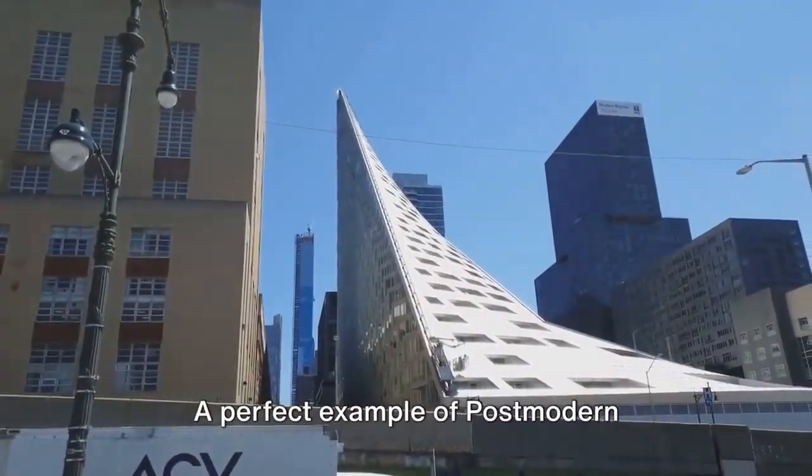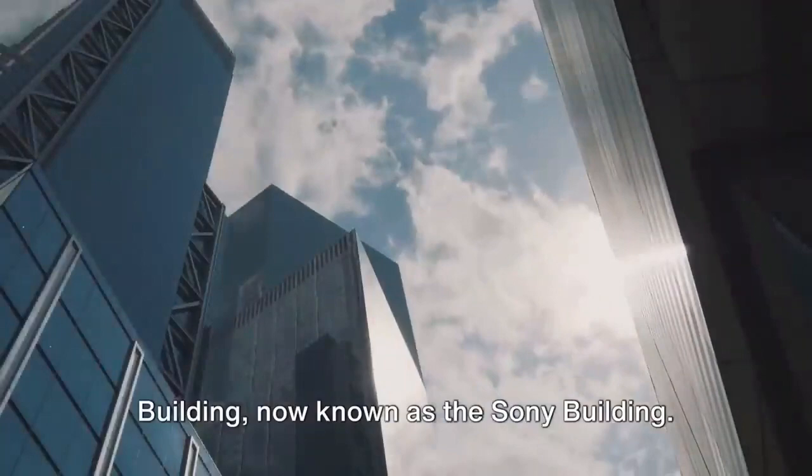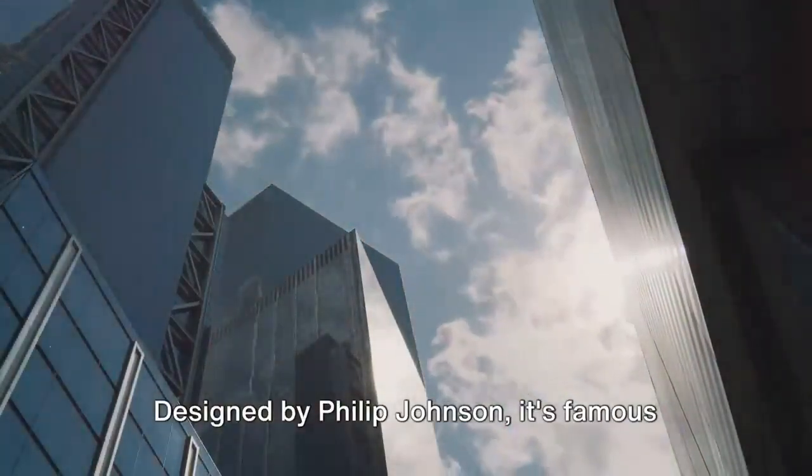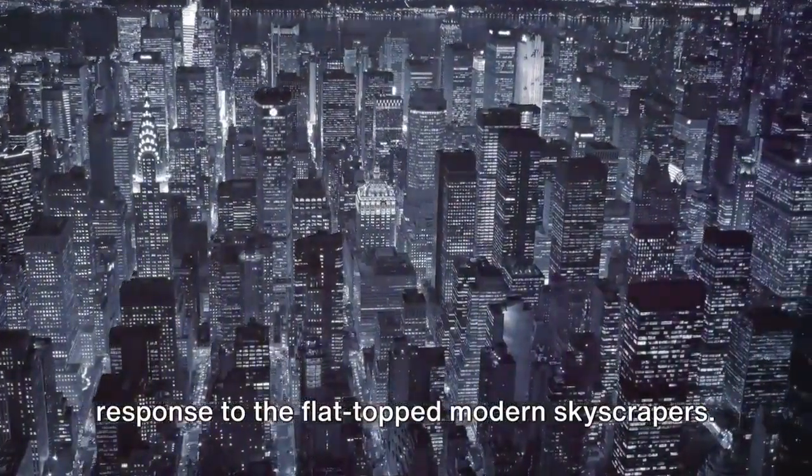A perfect example of postmodern architecture in New York is the AT&T building, now known as the Sony building. Designed by Philip Johnson, it's famous for its Chippendale top, a whimsical response to the flat-topped modern skyscrapers.